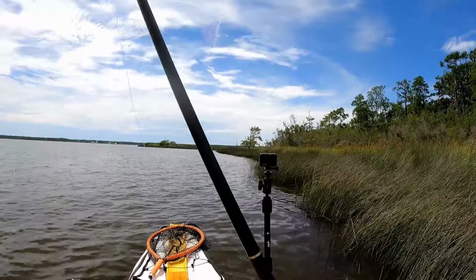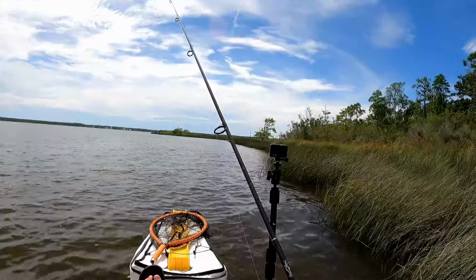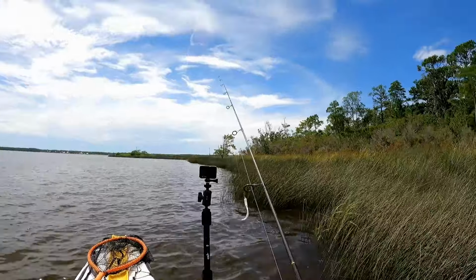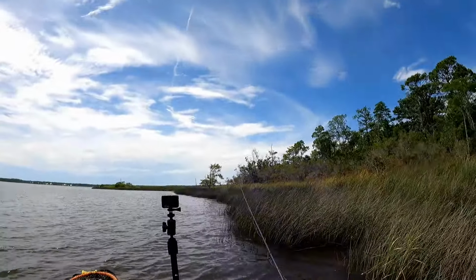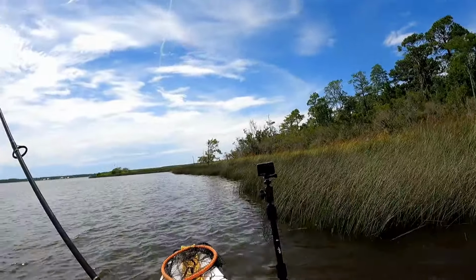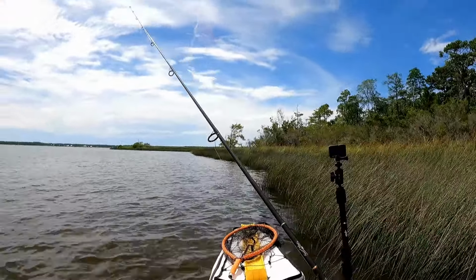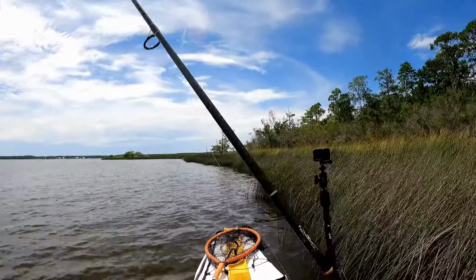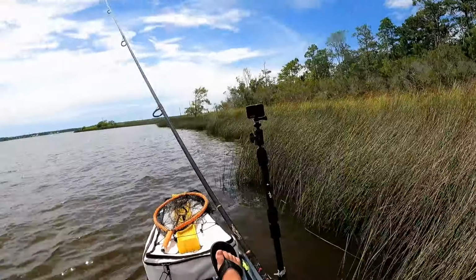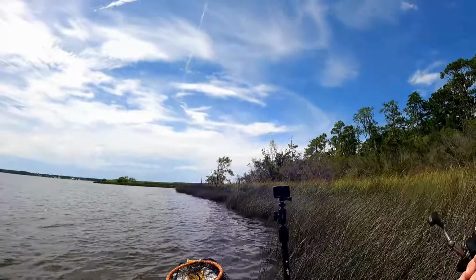Should be a flounder right in here. This looks like it should have flounder written all over it. Got a little bowl here. Got a little creek behind me. It's got that old soft silt that flushes out of there. Makes a soft bottom for flounder to lay up and bury.